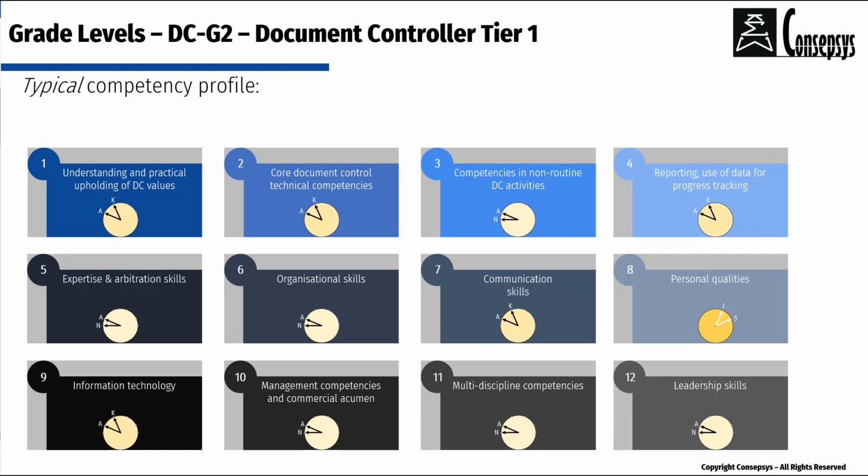Grade DC-G2 Document Controller Tier 1 describes professionals from about 2 to about 4 years of document control experience.